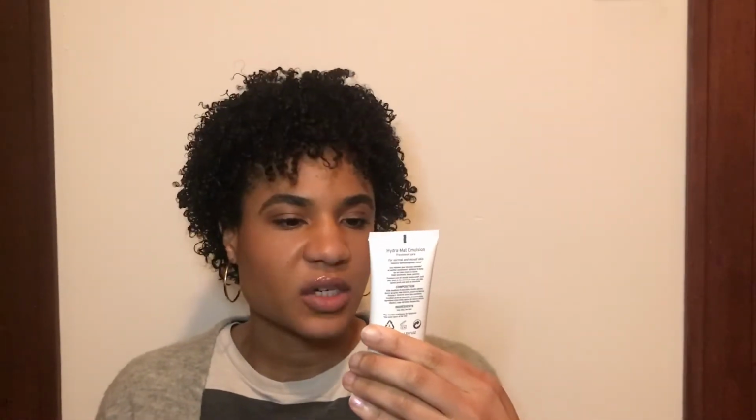Now, another thing that I'm gonna try in the summer is this Embryolisse Laboratories Emulsion Hydra Matte. And this says it translates into for normal and combination skin. So when I have applied this, I find it so light. It doesn't leave any kind of residue or cause you to produce more oil. So it's definitely something that this spring I might switch up if I wanna just take a break from this, or this summer when I wanna look more matte and not sweaty, I'm gonna be using this one.